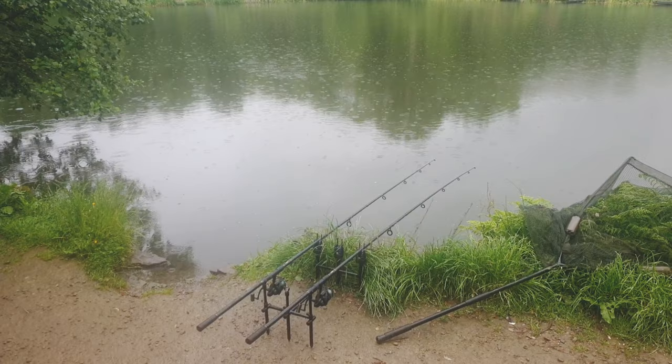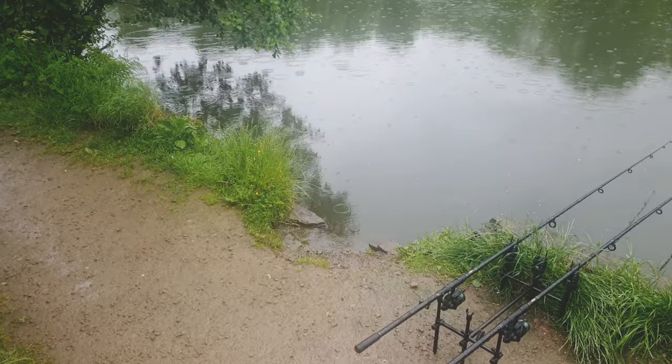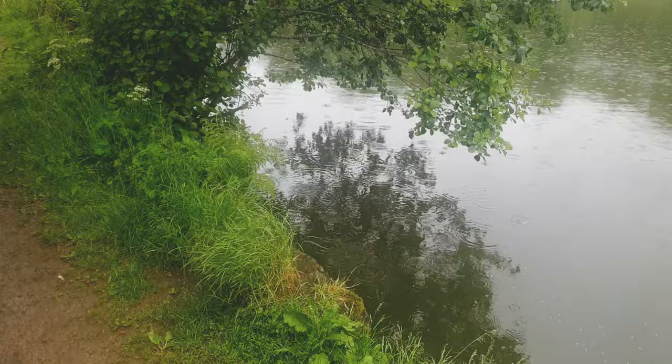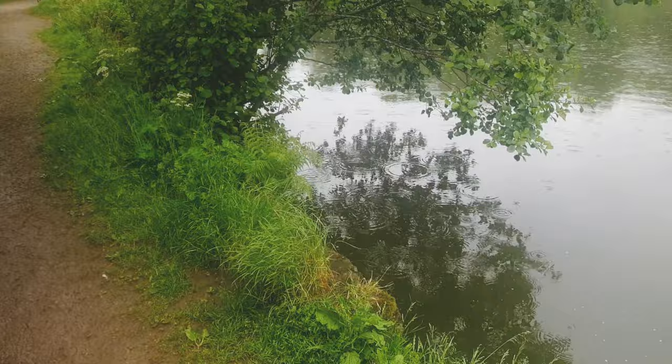So I'm going to show you the spots, and then you can see exactly where I'm fishing. And then if I am successful and you do fish this lake, you can imitate that and hopefully get the same results. So the left-hand rod is basically just here under this tree, really close in under this tree. And last year, my first fish of the year was a 20 from that very spot. So I've caught from there before and I'm confident in that spot.